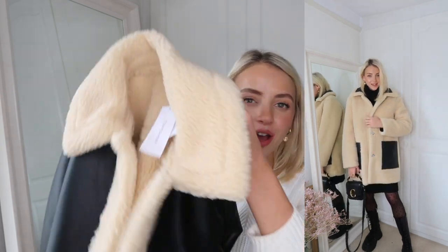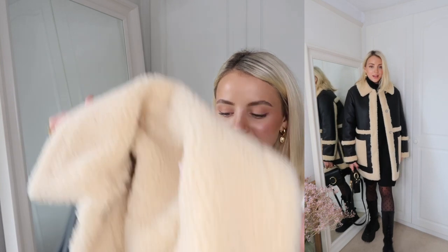And what I fell in love with as well is that it is reversible, which I think is incredible. So you have a bit of both. With wearing the coat like this, it's really insulated, and then when you wear it the other way around, it's a little bit cooler because you've got the leather on the inside. But I just love this coat. I think it looks super cool. I think it's so chic, very Parisian, but then again you can turn it inside out and make it a bit more country-esque, like very chilled vibes. So yeah, really excited. I think it's super cute, and I wanted to share this with you.